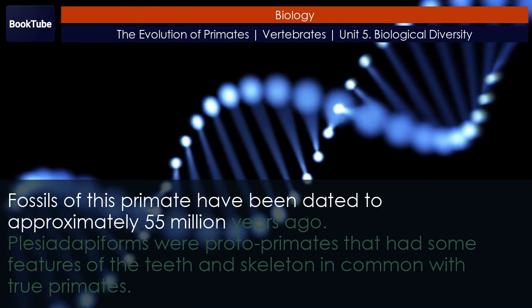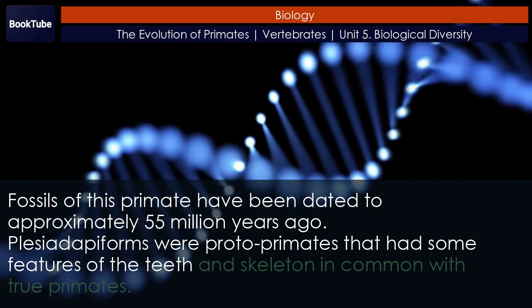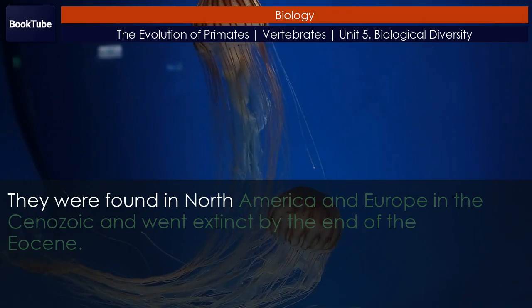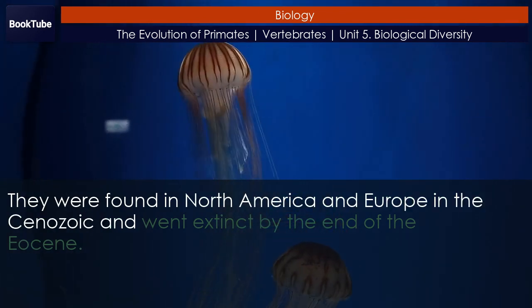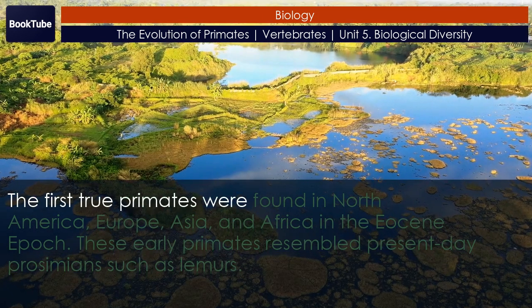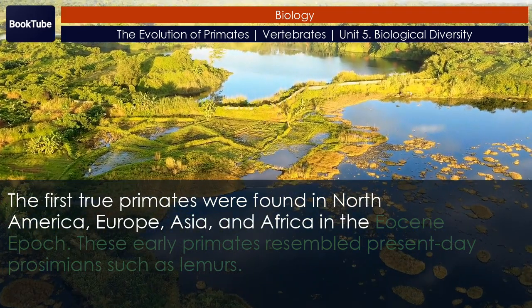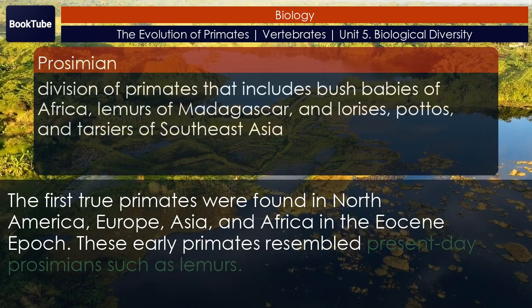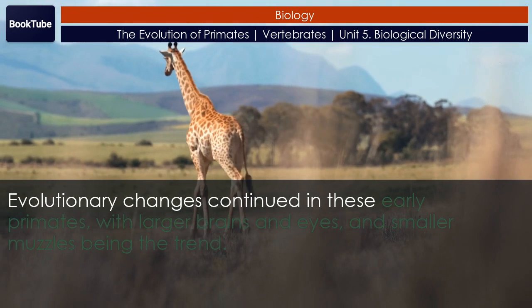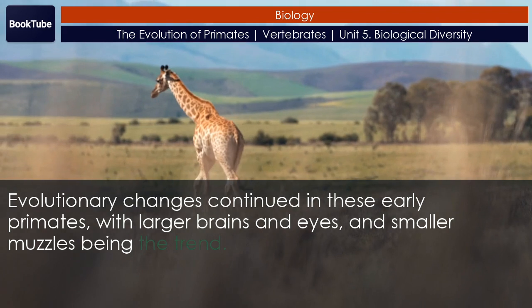55 million years ago. Plesiadapiforms were proto-primates that had some features of the teeth and skeleton in common with true primates. They were found in North America and Europe in the Cenozoic and went extinct by the end of the Eocene. The first true primates were found in North America, Europe, Asia, and Africa in the Eocene Epoch. These early primates resembled present-day prosimians such as lemurs. Evolutionary changes continued in these early primates, with larger brains and eyes, and smaller muzzles being the trend.